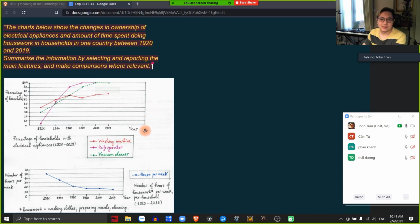So basically, this one is for the percentage of households with electrical appliances, and this one is for the number of hours of housework per week. And you can see there are 3 devices being listed here, which are washing machine, refrigerator, and vacuum cleaner. Có 3 thiết bị được nói đến ở đây, đó chính là cái máy giặt, cái tủ lạnh và cái máy hút bụi.